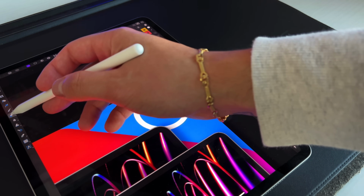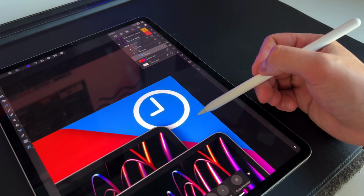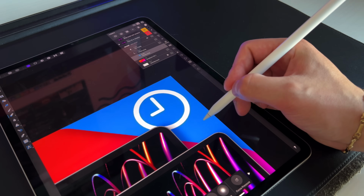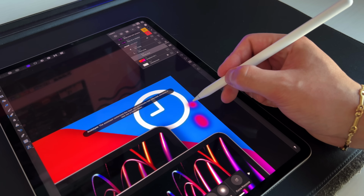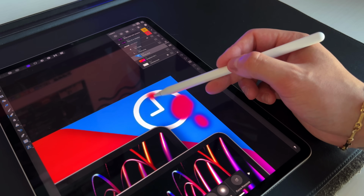But interestingly enough, it does support hover for the iPads that support hover. So on the M2 iPad Pro, as well as the M4 iPad Pros, and I believe now the M2 iPad Airs, the Apple Pencil USB-C will support hover. So again, one of those features that we thought was a little bit more advanced is still working on the cheaper Apple Pencil, which again makes things a little bit confusing.